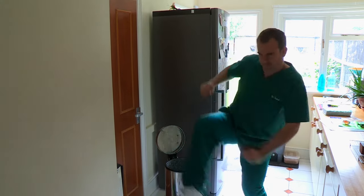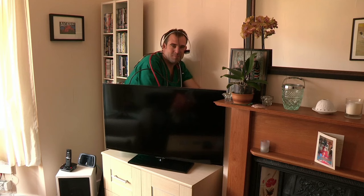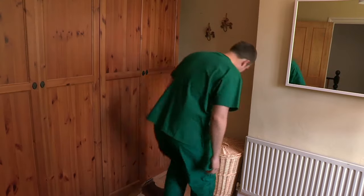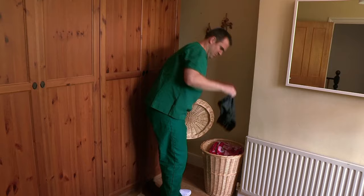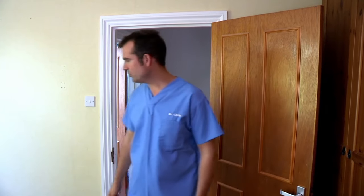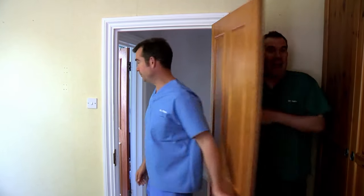Don't hide in the bins, Xand, you'll get your foot stuck again. That would be rubbish. And don't hide behind the TV. You're going to get tangled in all the cables again. And don't hide in my laundry basket. I haven't done last week's washing yet. Well, Xand is clearly not in this room. I'm going to have to look somewhere else. Strange, because this room is normally his favourite place to hide.